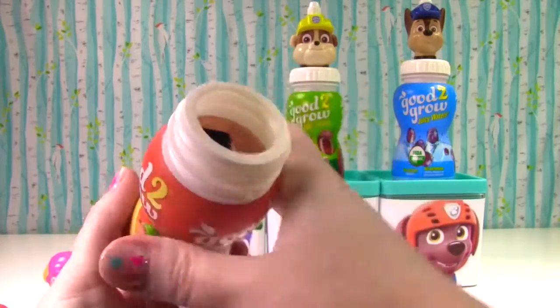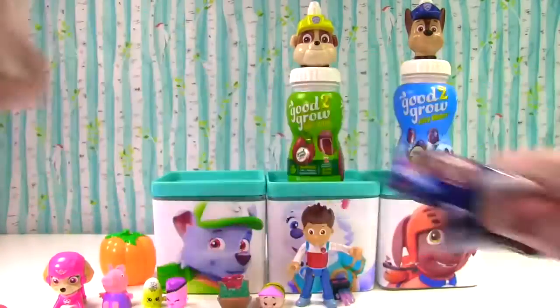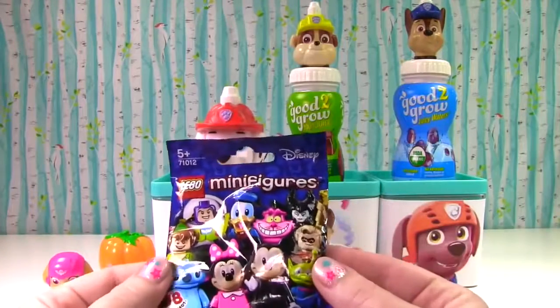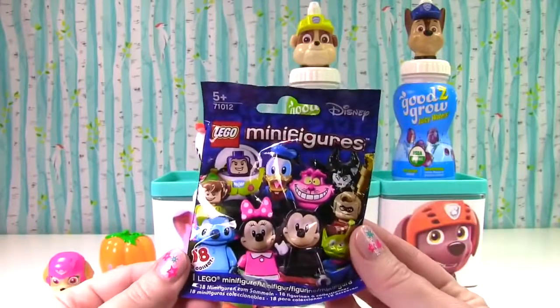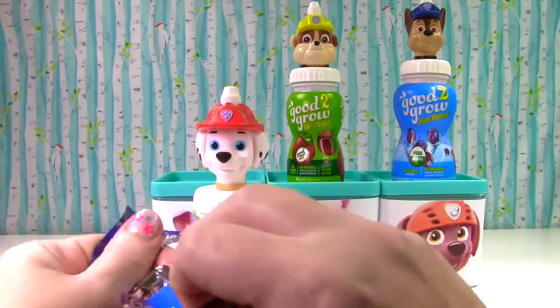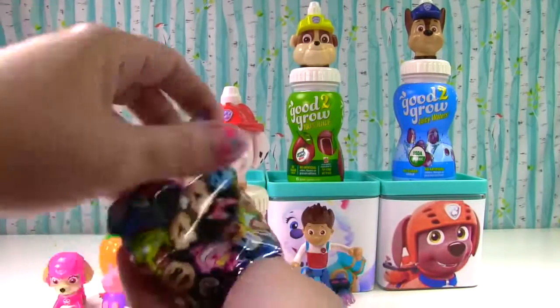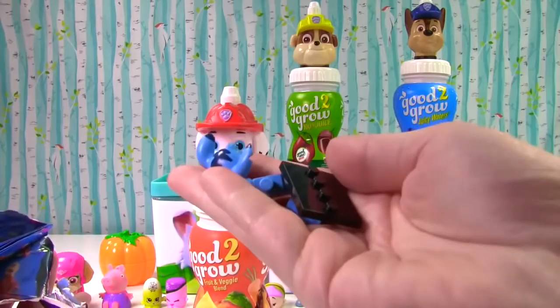Ooh, a blind bag in there. Come on out, little blind bag, come on out. It looks like we got a Disney minifigures blind bag. Let's open this up. Who do we have inside? I think I know who this is.